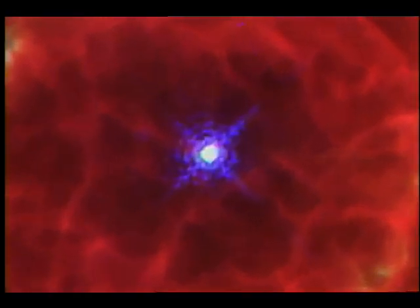So in some sense, when we look at an object like this, we're looking at the future of our own solar system.